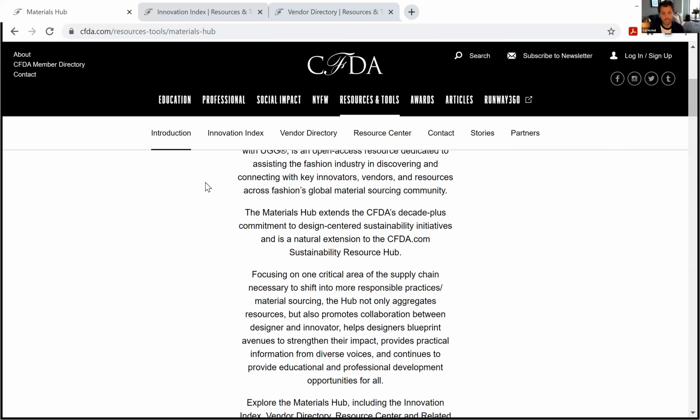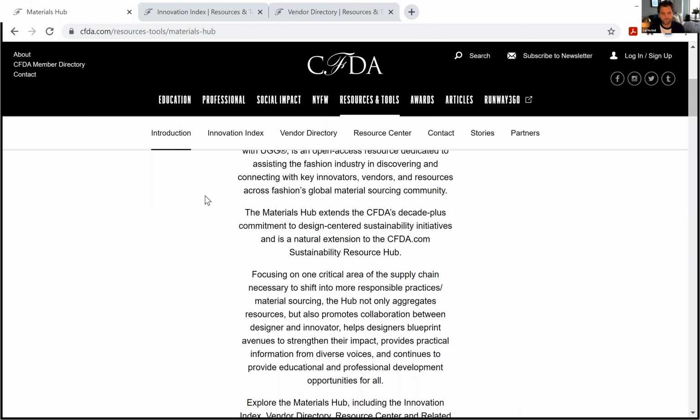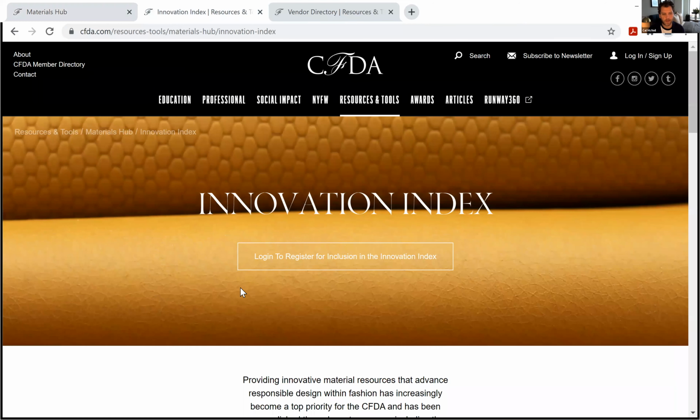The first is the introduction, which talks about a lot of the things that I just mentioned around the background for why we did this, why we're working with UGG on this, and different areas of focus for this resource. The first component that you'll get to within the Materials Hub is the Innovation Index. This is featuring top-tier technologies in fiber and fabric, and it provides top-line information on leaders in this space in a really easily digestible and searchable format, similar to other A to Z directories and different resources we have on CFDA.com. If you click on view the full innovation index, you get to this page, which is the landing page for the innovation index.